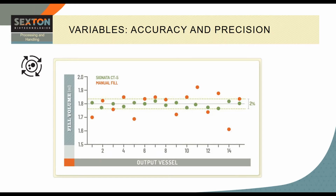If the product is out of spec, it's potentially not eligible for reimbursement, potentially many hundreds of thousands of dollars per dose. That's obviously going to have a significant impact on the business. Obviously, from the therapeutic side, it might be that a patient doesn't receive the correct dose. Perhaps the efficacy of the product is affected. So ensuring accuracy and precision during the final fill finish step is a critical part of the process.